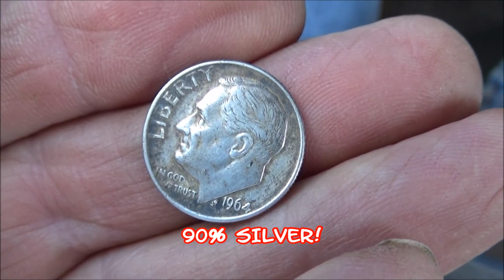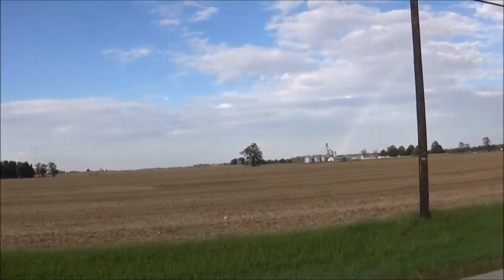Don't forget to check the Coinstar. Get a little rainbow.